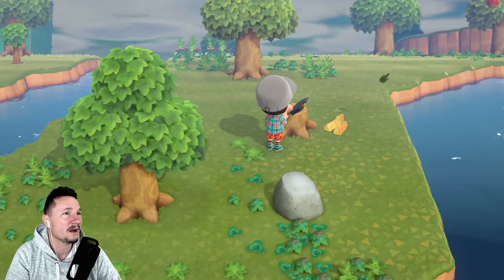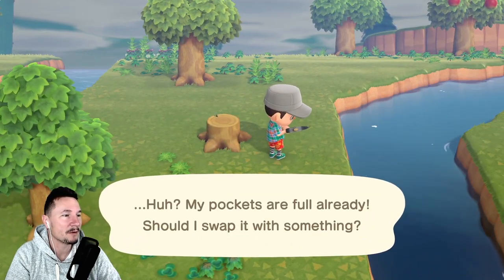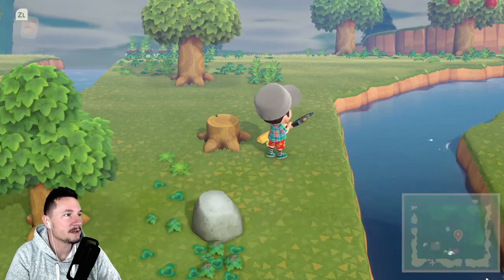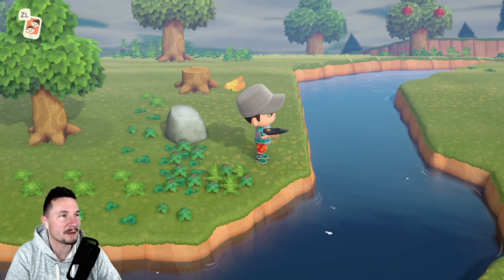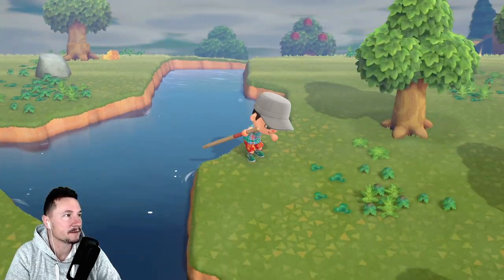Oh no! Dang it! Sorry, tree. I mean, we can always... Oh, my pockets are full. We can always plant more trees, though. Let's pole vault over to the beach, and let's put that shell lamp.